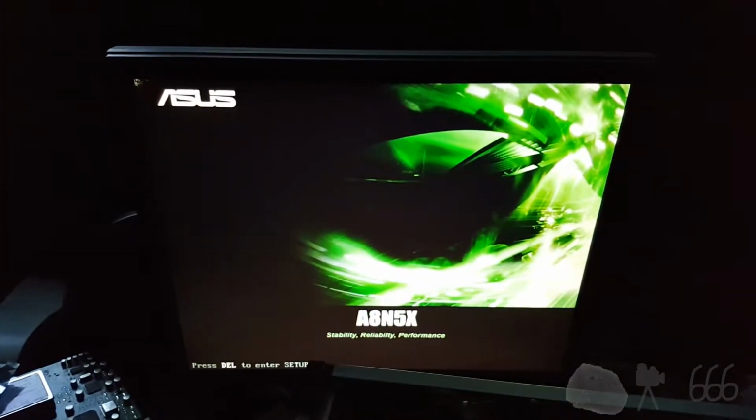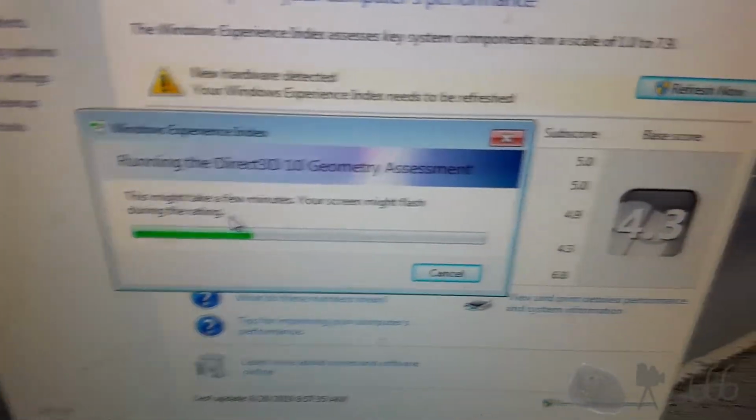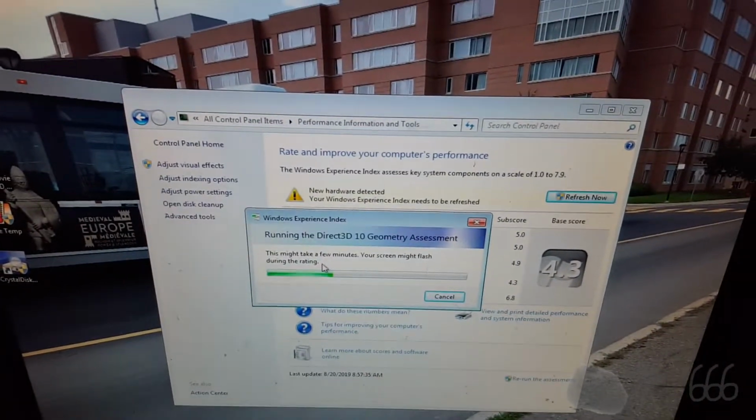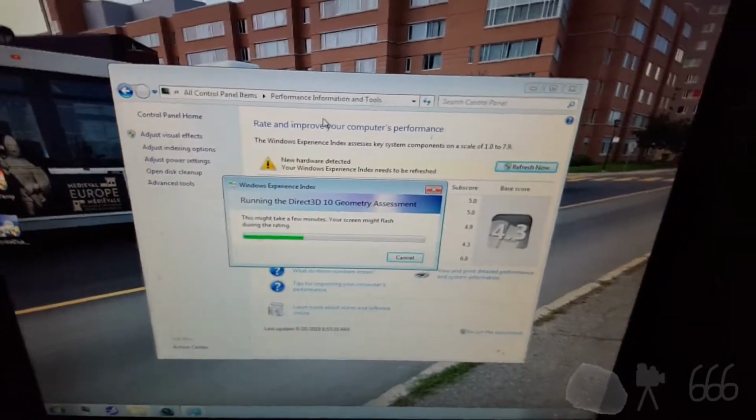Whatever. At this point, I don't even care. Okay, well, it's getting further this time. Just remember, those are the existing scores. It'll be interesting to see what the new one gets, given how slow this is, probably quite a bit less.